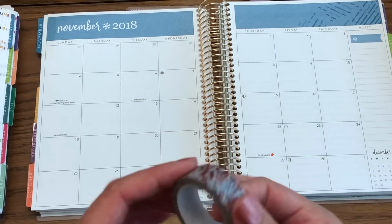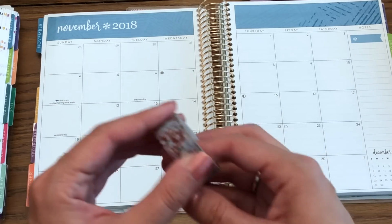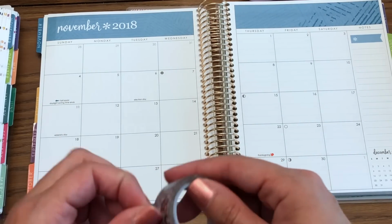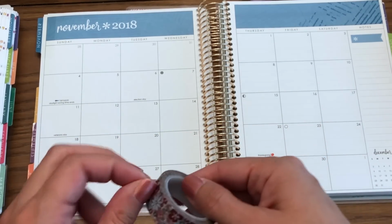I do not know where this came from. This probably is really, really old, but I'm gonna use this to mark off the week of Thanksgiving that the kids do not have school. Oh gosh, does it even peel? Do you guys ever have these washi problems?